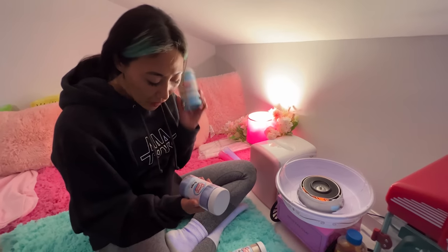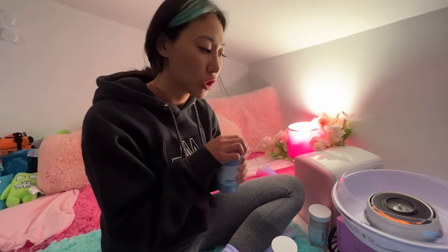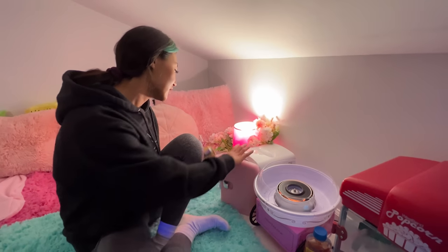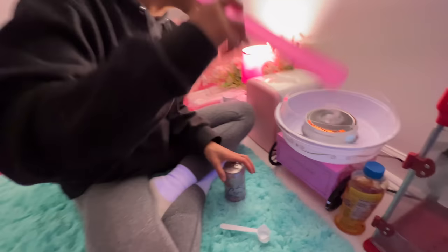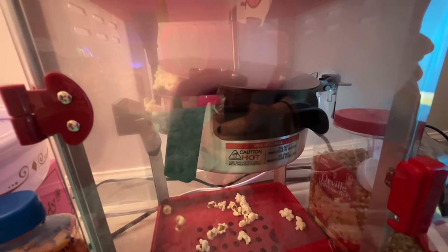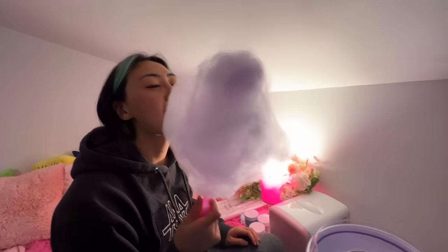So we have blue raspberry grape. I think I'm a great flavored person. Oh, wait, I'm gonna have my salted beverage. Guava salt powder. Oh, I think it's working. Yes, this is so cool. Whoa, this is getting so big. Whoa, guys, look.